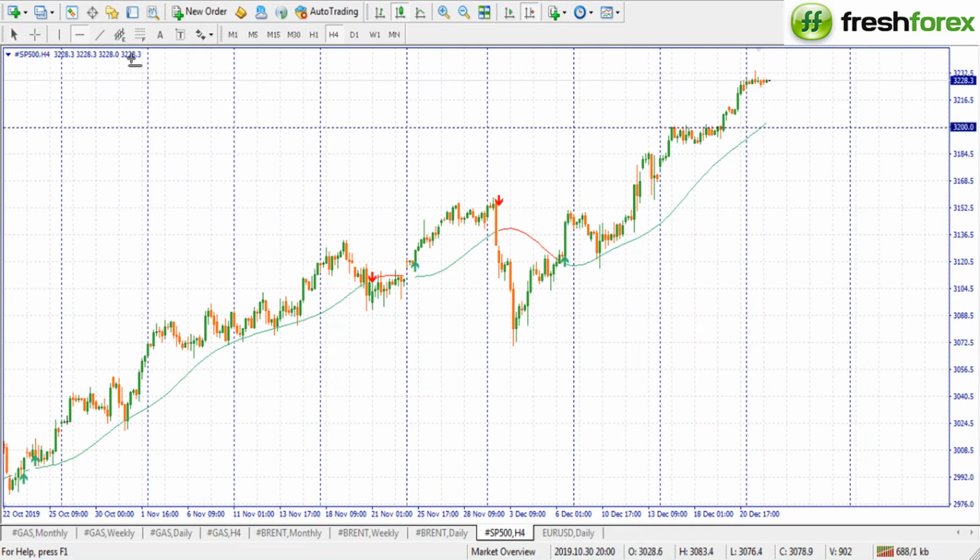We also have a level here. So other than these two, there is no immediate level. So we are supposed to keep buying it until you see a sell signal like this one here.